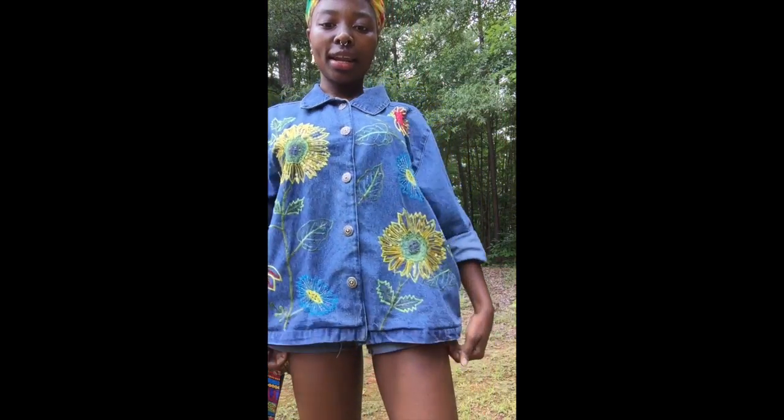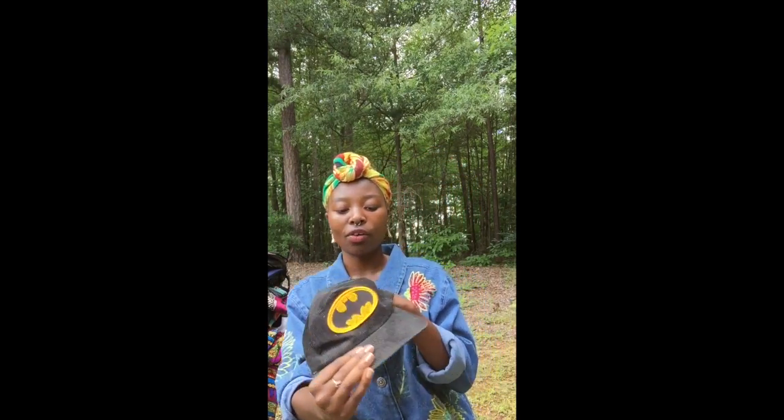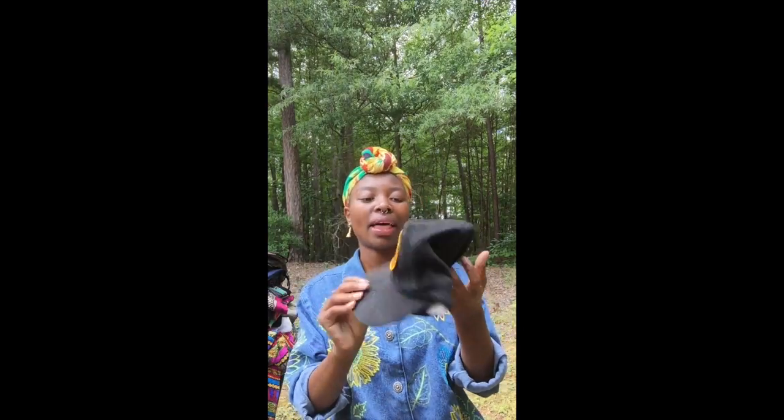My first item is actually this jacket that I have on right now. I think this is a dope jacket. I love this jean jacket. I like these patterns. Pretty cool. So here's the back. The second item is this hat that I found at the thrift store. This Batman hat. Oh my god, this was 50 cents. I really love this. It's pretty dope. It's black. Yeah, I love it.